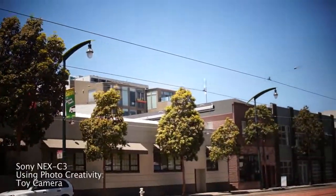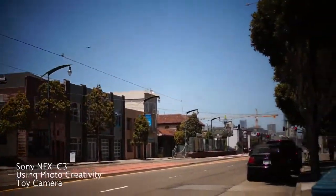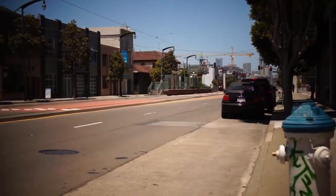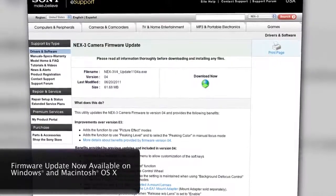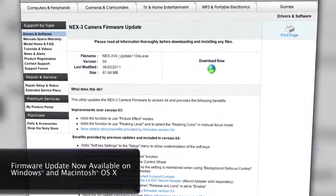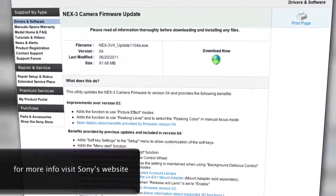There's going to be a firmware update that puts all of the new stuff from the C3 onto the NEX-C3. This is cool because all of the stuff that I love about this, you know, minus the physical improvements and the sensor improvements, are coming to my camera, so that's great. And if you have a few dollars to spare, you might as well get a second camera. Why not? Yeah, right?